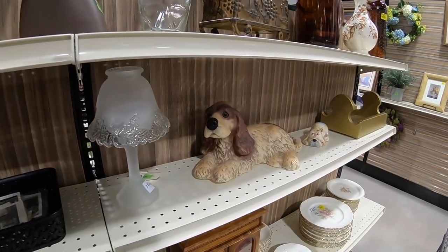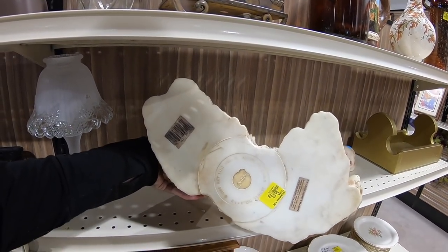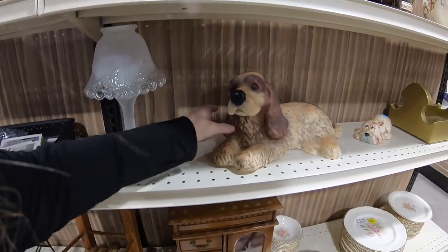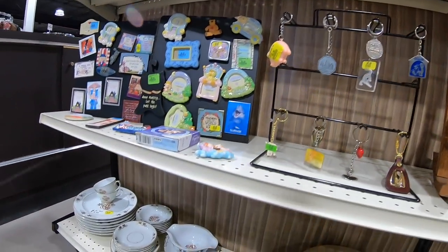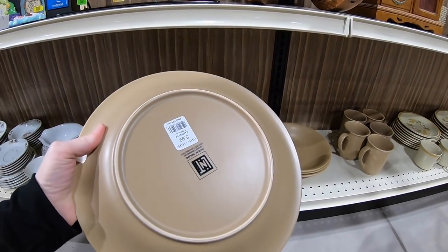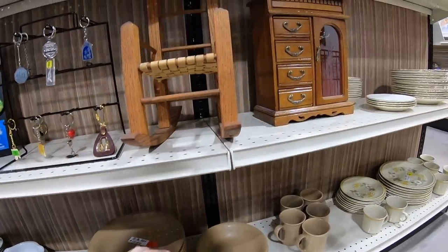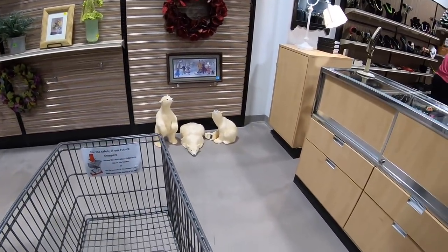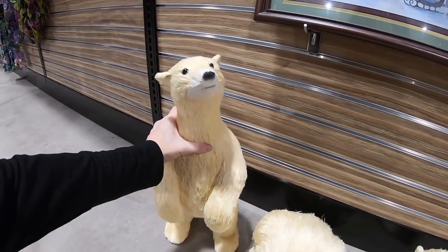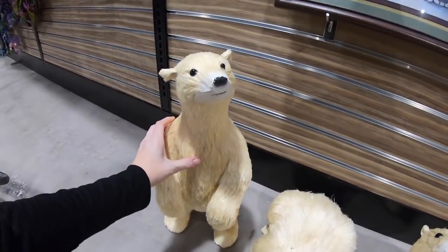Huh, look at this guy. Super cute. Oh. Artline, 1996. It's a bank. Very lightweight. I expected it to be heavy. 21 piece set, $12. Okay. Oh my goodness, look at those bears. So cute. $8. Very lightweight again.